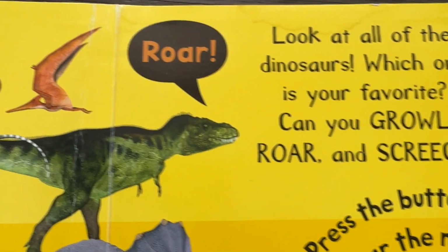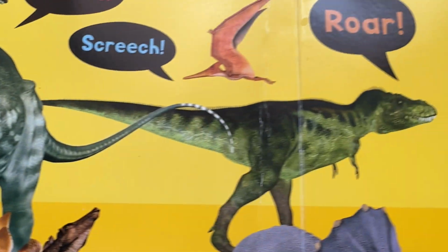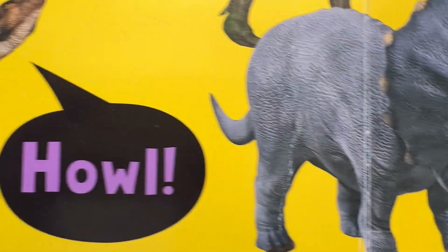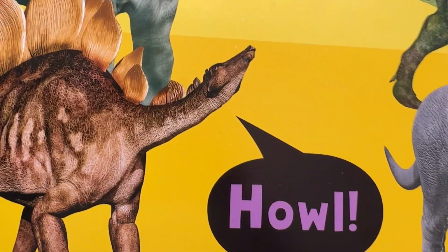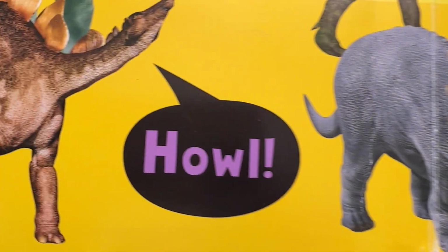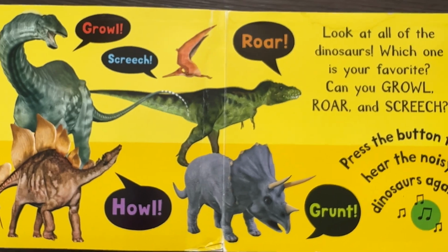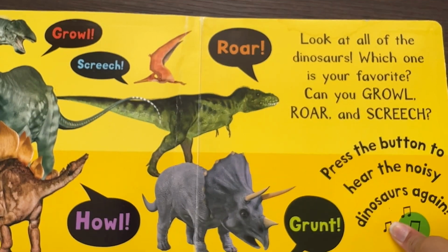Look at all of the dinosaurs. Which one is your favorite? The Diplodocus, T-Rex, Pterodactyl, Triceratops, or the Stegosaurus? Can you growl, screech, and roar, and grunt, and howl like these dinosaurs? The end.